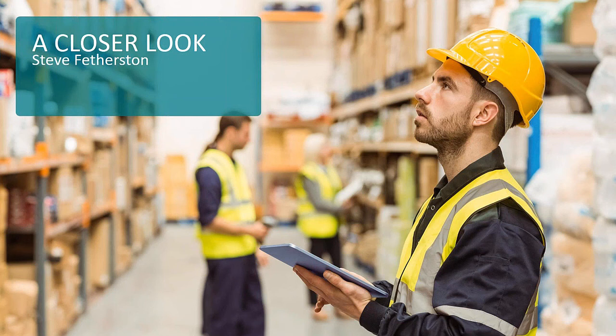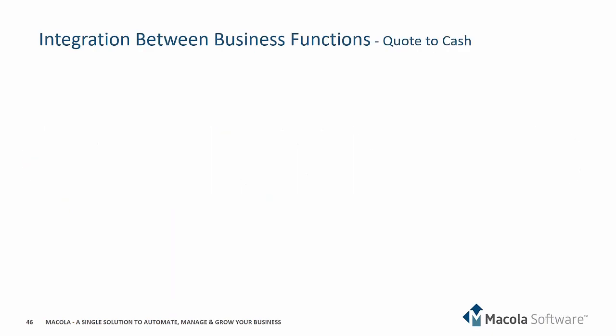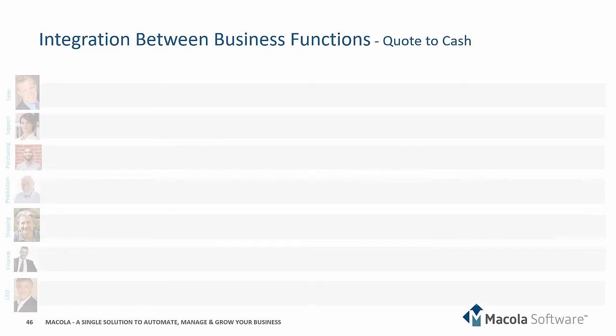Today we're going to do a walkthrough of Macola's quote-to-cash process. We're going to be using the latest version of Macola, which is 10.6, released on the 9th of this month. And we're going to be using a role-based interface to assume the different roles and functions of the people involved, and highlight some of the automated features and maybe touch on some of the mobile applications. So we're going to do a brief animation here, which will walk us through the process.